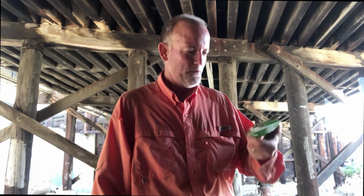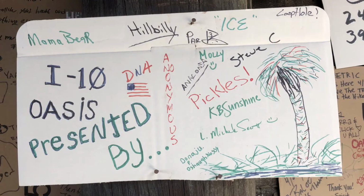And as we do, we're going to start with an apple pie, courtesy of some wonderful trail angels.